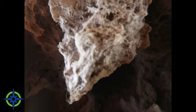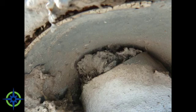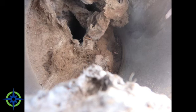Now, one of the most obvious signs of a dirty vent, besides actually looking in it, is your clothes aren't going to be drying as well. You may even think that your dryer is actually getting ready to go out on you. Also, you may notice that your lint trap has to be cleaned out more frequently. Bottom line is that your dryer vent is probably overdue for a cleaning.